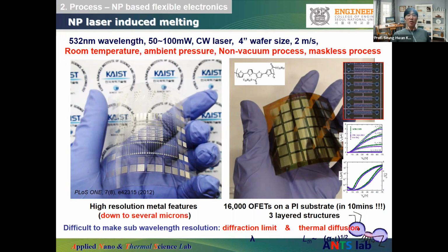Compared with conventional metal patterning by photolithography and vacuum deposition, this is very fast metal patterning without using any vacuum environment. Because this is a fully digital process, there is no need for a photomask, and the design can be easily changed by just modifying the CAD data.